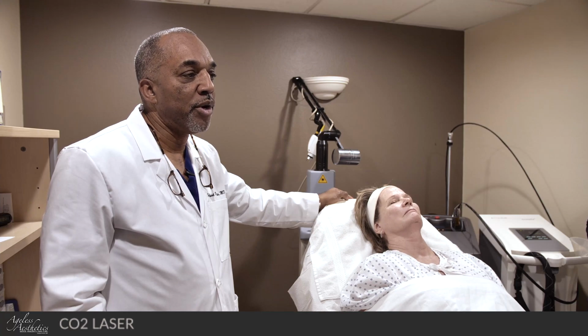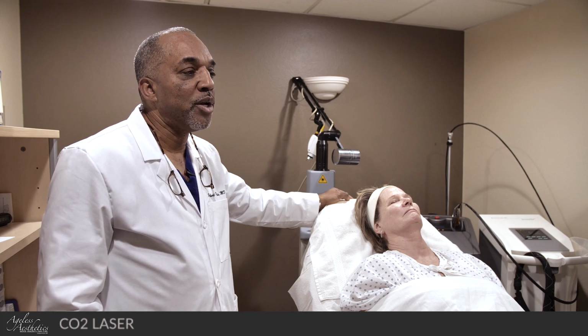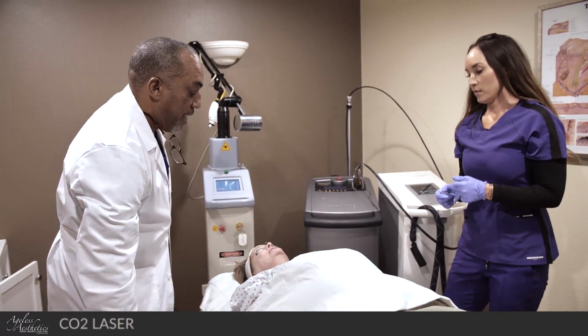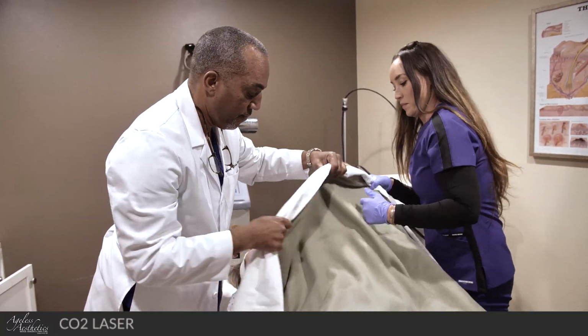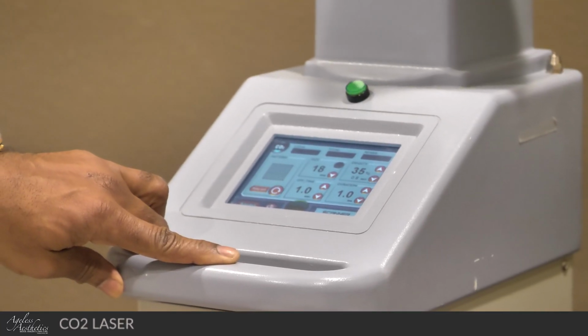Again, if you looked at her before and after pictures when she first started doing these in 2013 until now, we've had quite a good response on her. So she's pretty much a regular for getting a CO2 ablative treatment, and look forward to seeing what these results look like. This is the CO2 ablative laser.